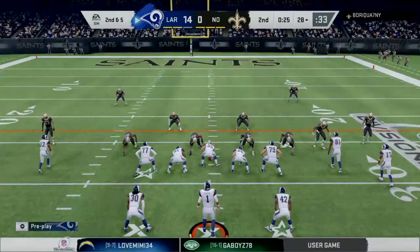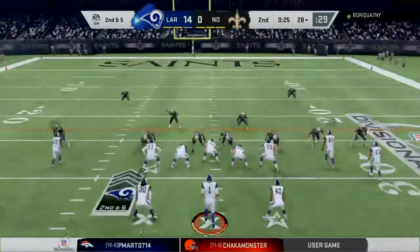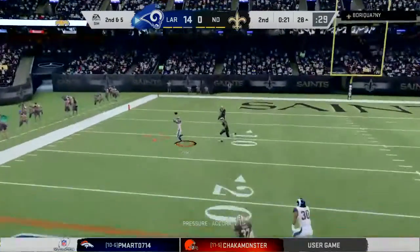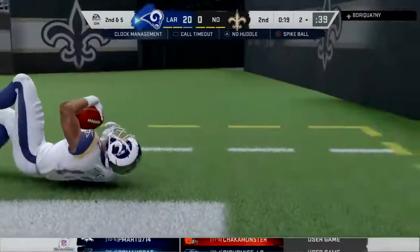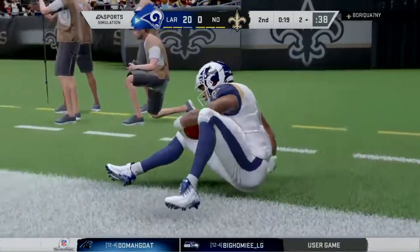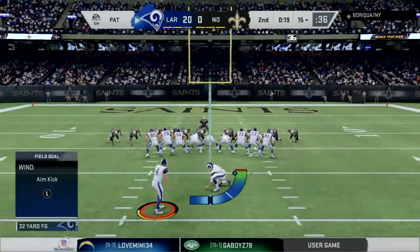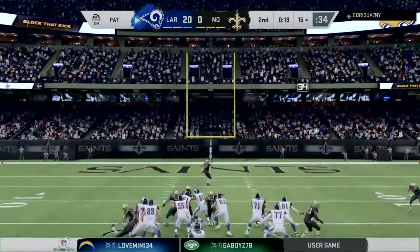After the pickup of 5, here's 2nd and 5. Now Newton. He gets it to Cooks. And he's going to take this one in for a Rams touchdown. Brandon Cooks, as the first half is winding down. And the Rams tack on to their advantage.